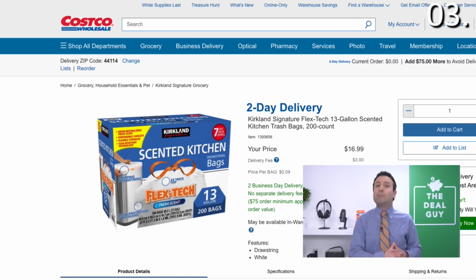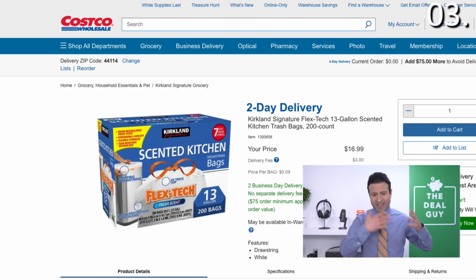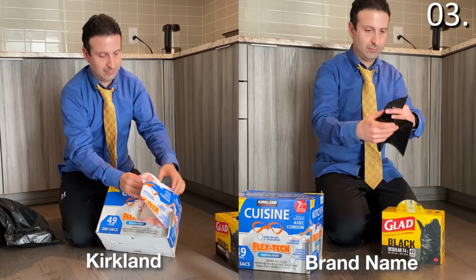The third product comparison, garbage bags. I purchased the Kirkland scented kitchen bags with the drawstring and I compared them to the Glad drawstring larger trash bags. Again, I couldn't find the identical size, but just to give you a price comparison, you're looking at almost double when you buy Glad or any of the other brands.